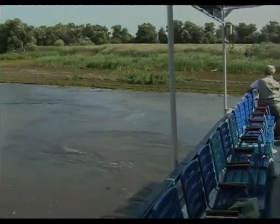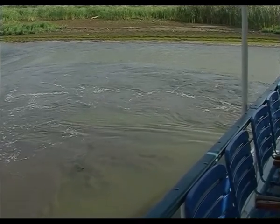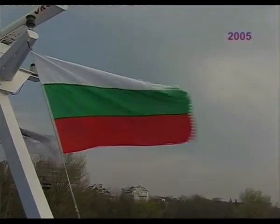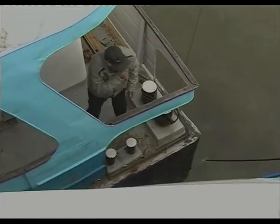Next, we shall show you some sections of the Danube journey which could only be filmed going upriver. So, at Ruse in Bulgaria, the gangway is being lifted after passengers have boarded. This is across the Danube from Giurgiu, where we had disembarked for Bucharest.